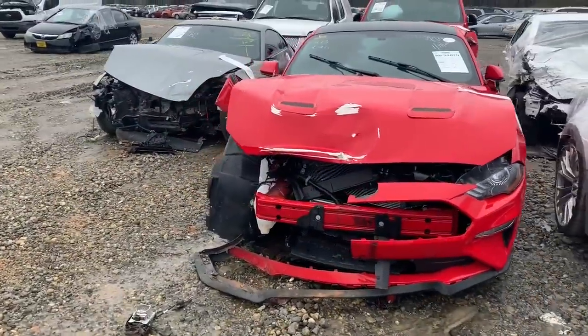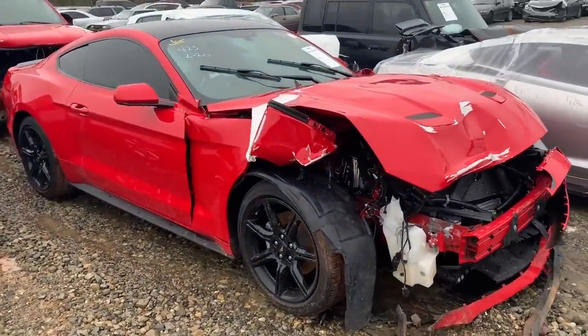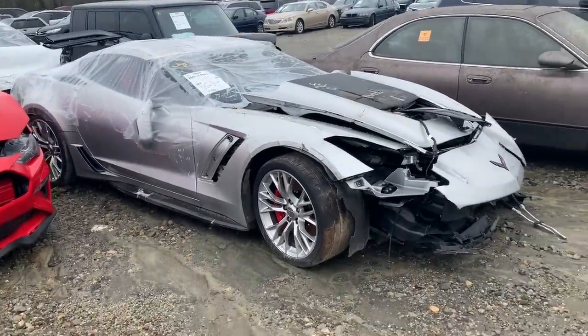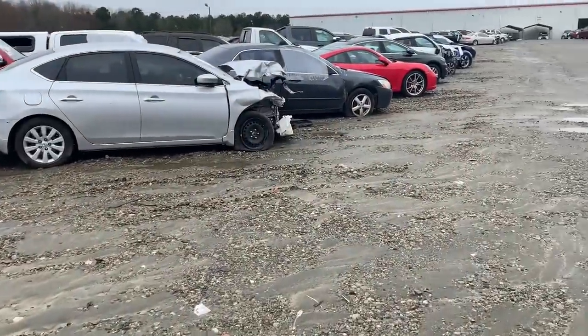Then we got the, what's that? 350Z. Then we got the Mustang here. This is probably just a regular Mustang. But man, that is a nice car, y'all. I'm not sure if that's the Z06, though. Y'all let me know in the comments below. But let's go over here to this Porsche.